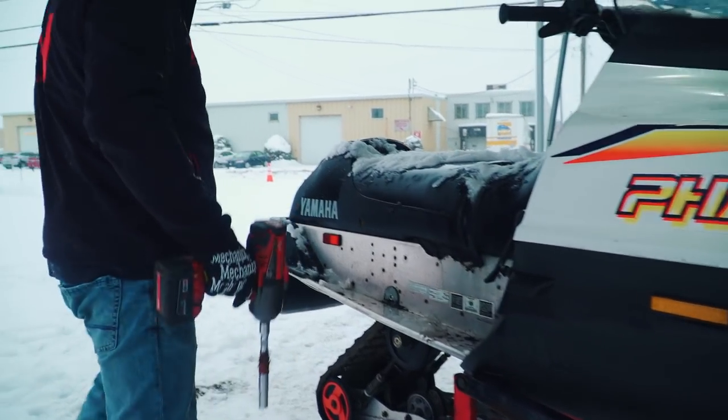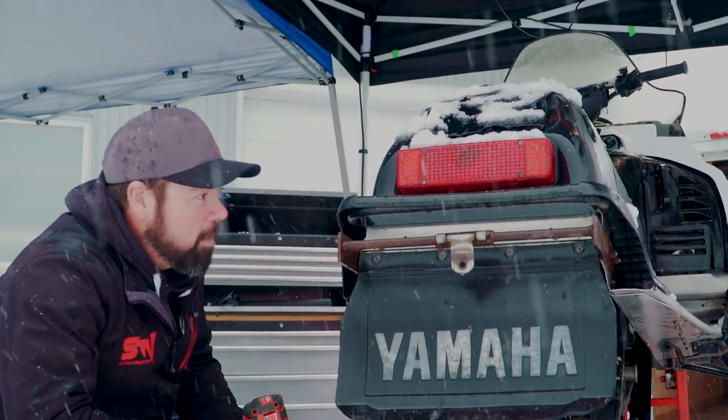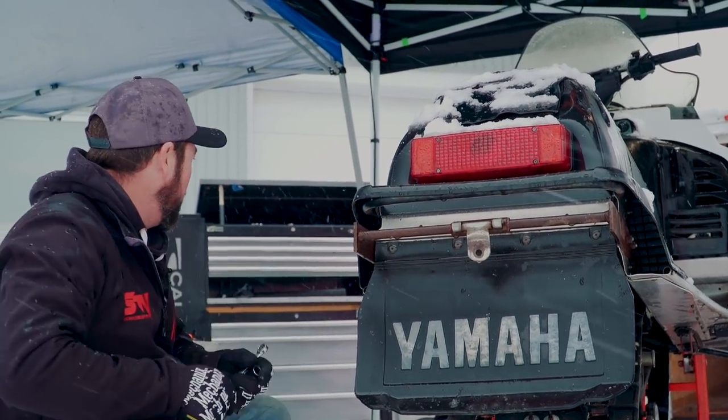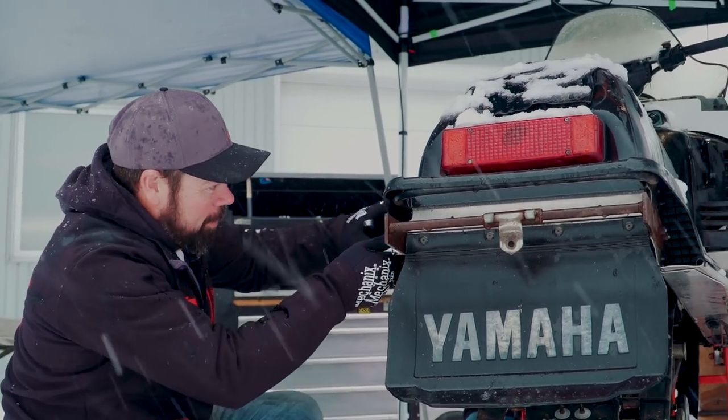I got stuff falling out of the back of the machine on this side. Hey, Jeremy. You okay if I get rid of the homeowner trailer hitch on this? Sounds like a plan. I kind of agree.